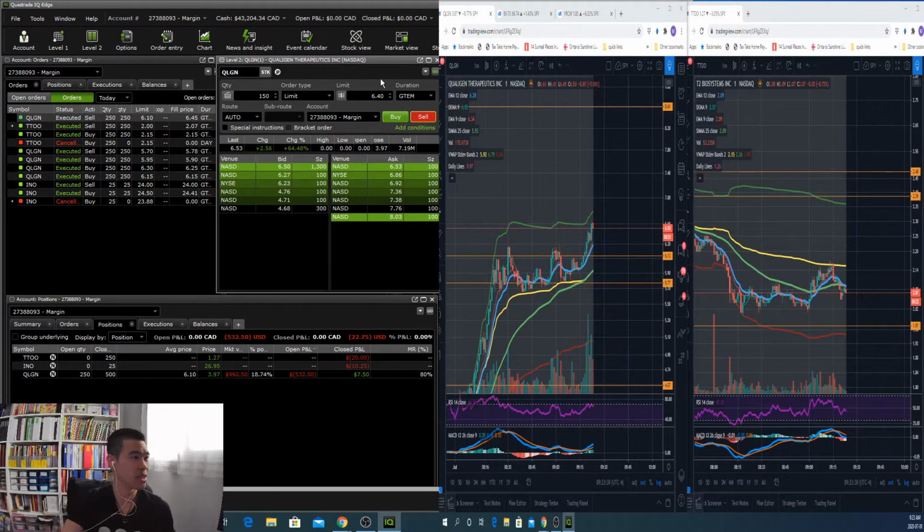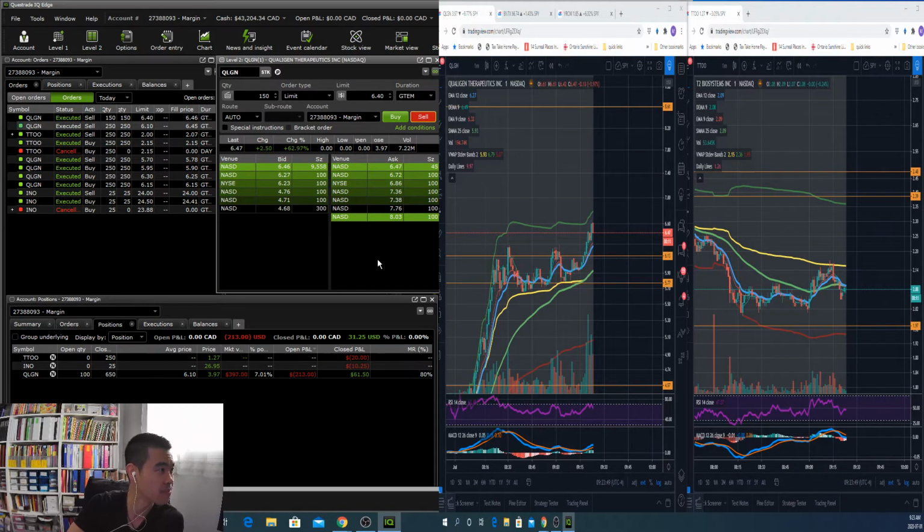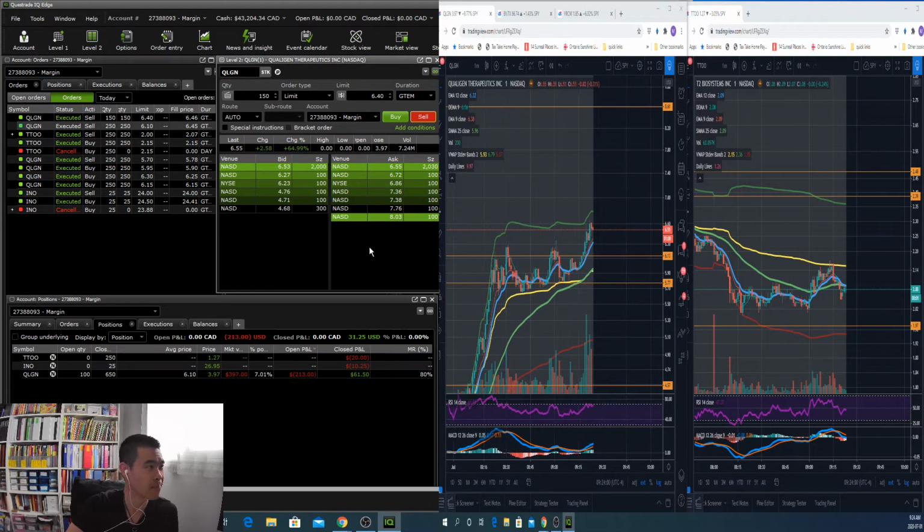So it falls below 6.45. I'm gonna sell another 150 shares. I only have 250 shares left. I'm gonna sell here. So I only have 100 shares now. So on this trade here, I've made $61 and I have 100 shares left. I'm gonna ride this up.